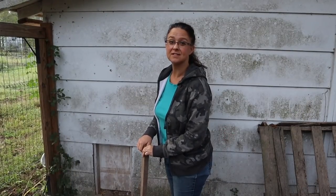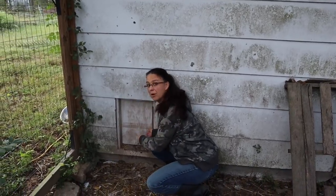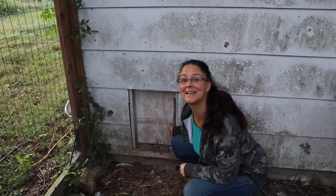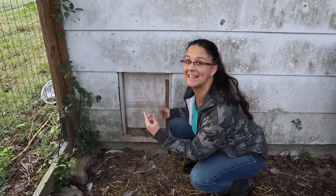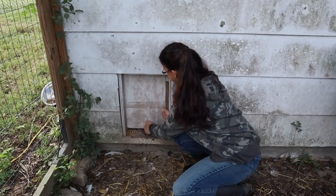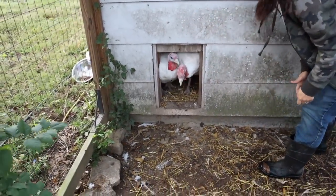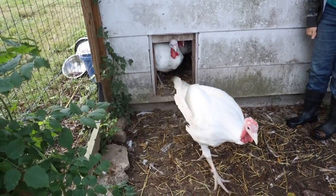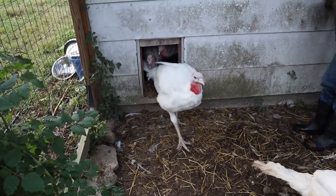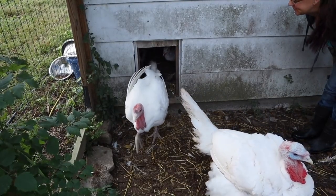Turkeys are anxious to get out. Our broad-breasteds are so big, they've about filled up the opening here when they come out. Good morning, turkeys, one at a time. Aren't you beautiful?